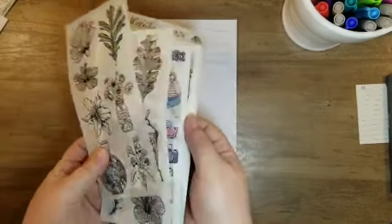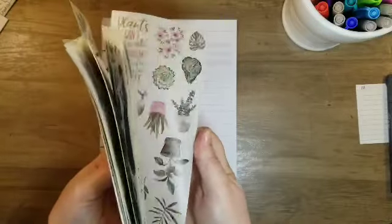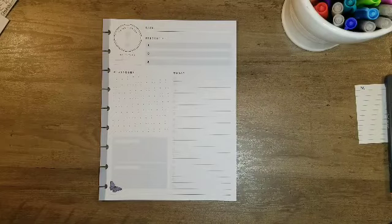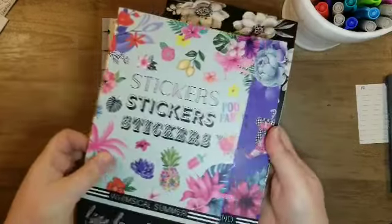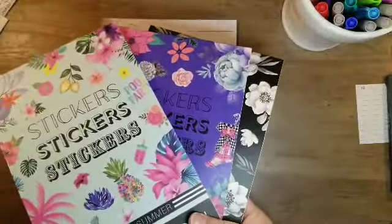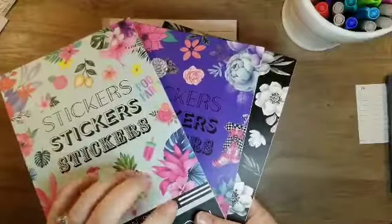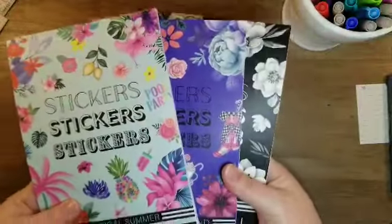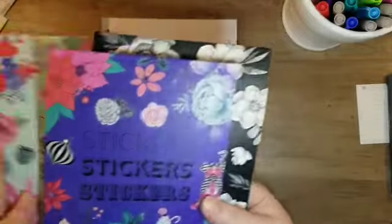Bujo stickers and washies. But I also have my lovely Live Love Posh. And I haven't gotten to use my Bujo yet, and I haven't gotten to use much of my Live Love Posh. So I'm kind of torn right now as to which one to do.